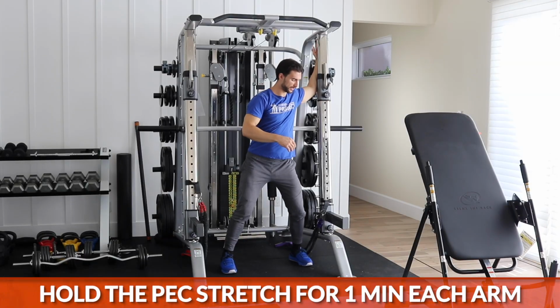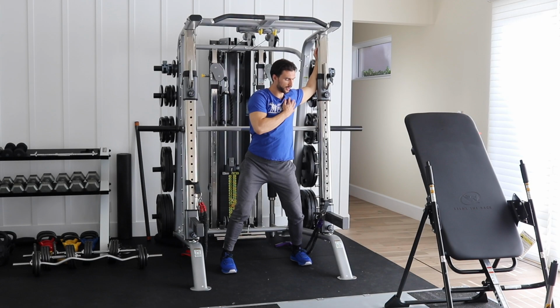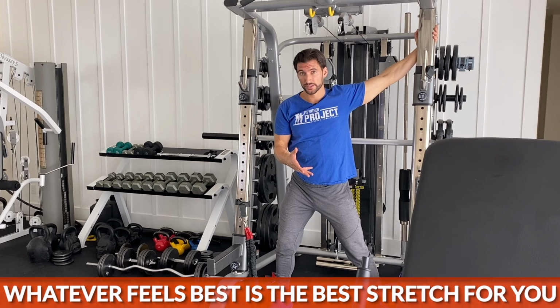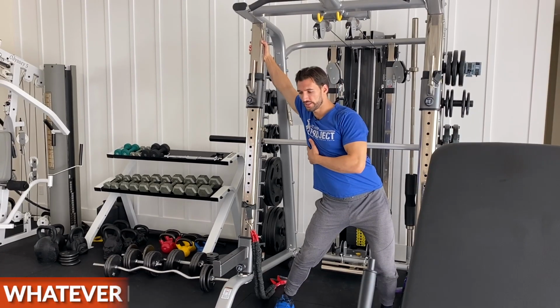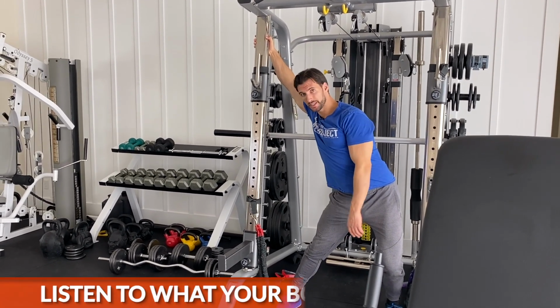Again, I like to come here, I like to turn the hips away just a little bit to create more length and more tension here and sink into that stretch. You can play around with it like this as well. Whatever feels best for you is going to be the best stretch for you. I can't tell you exactly how to do it. The cool thing about stretching is it gives you a chance to kind of explore your body and which positions feel good. Shoot, if this feels good for you, just like this, that could be an amazing stretch.